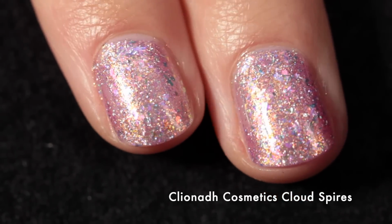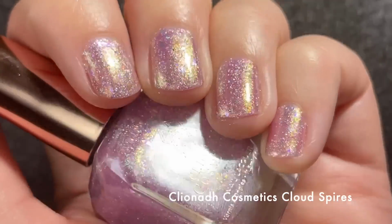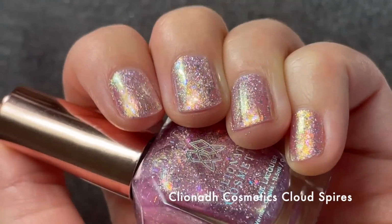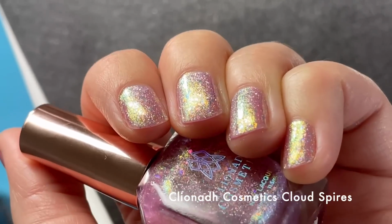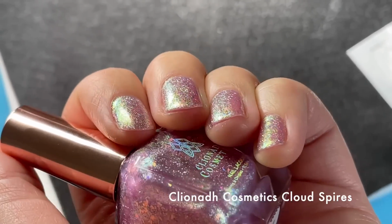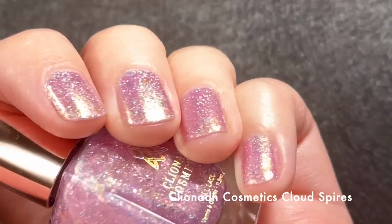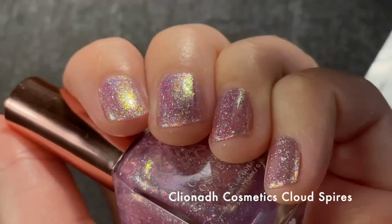And hopefully you can start to see the shifts that are in those iridescent flakes. This one, again, has a lot going on in it, but it all comes together really nicely, and I think it gives a really beautiful, dreamy, ethereal finish. And I do just really love it.